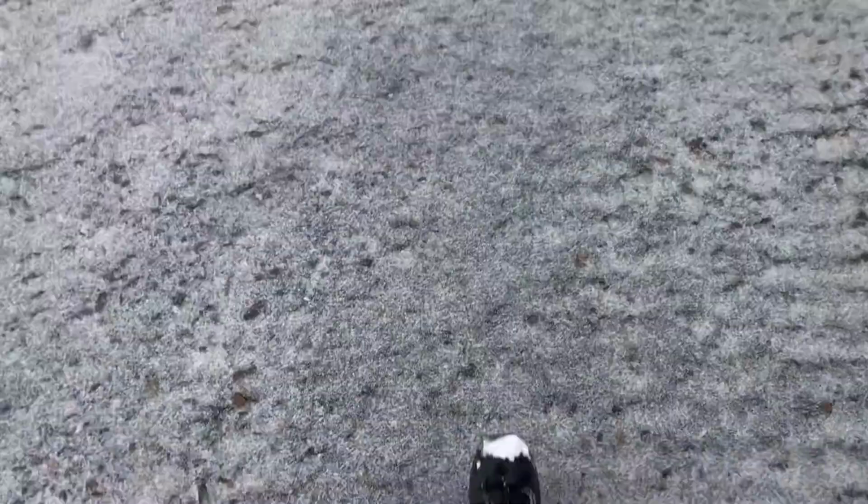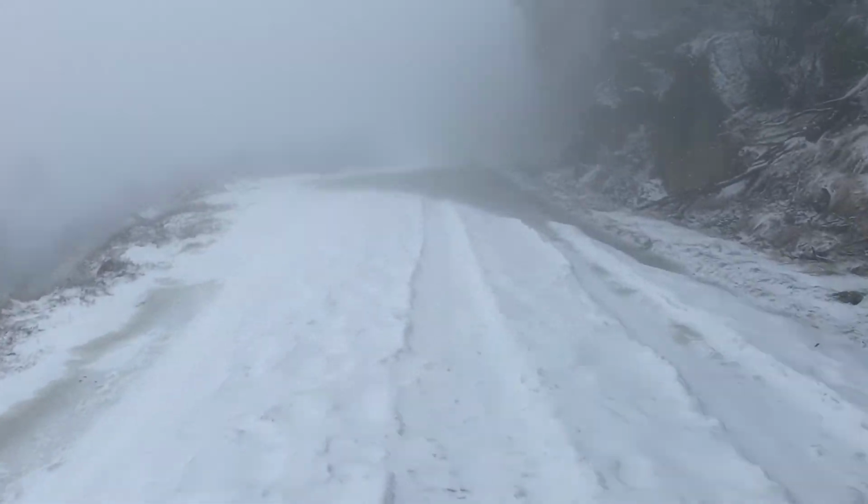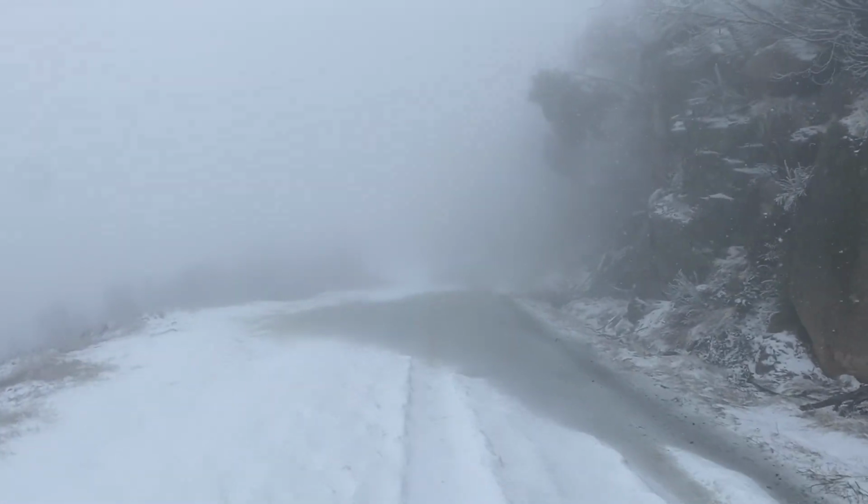Just headed back down again, not too bad at all, out of the wind now. It's really interesting to see that all the ground that wasn't covered by snow like this now has enough from that little fall to give it its own little snow coating. So I'm really expecting the road back down at Cresta Valley to have snow on it once I get there.